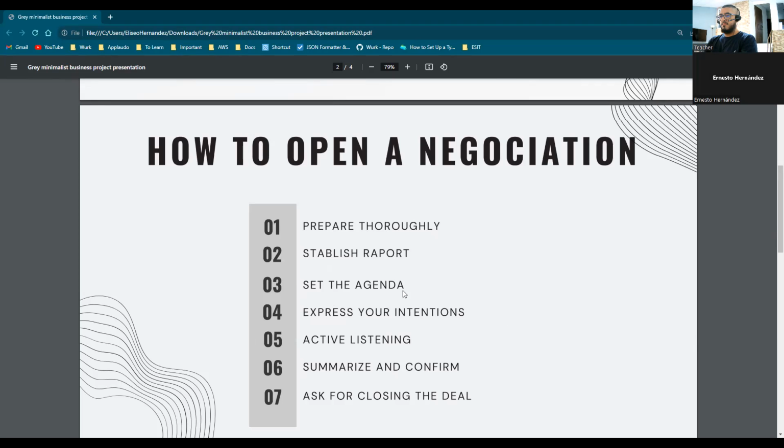And set the agenda. I set the agenda in point three, because at this point you know how the conversation is going to be. It's not just, okay, I'm going to talk with Jairo. The agenda for this conversation is going to be this and this. This is going to be in your mindset, right?